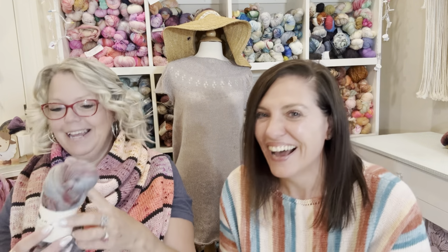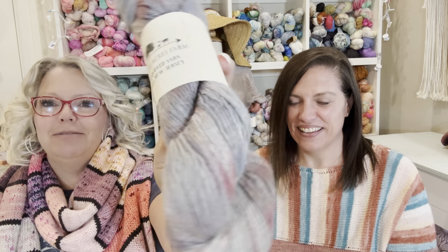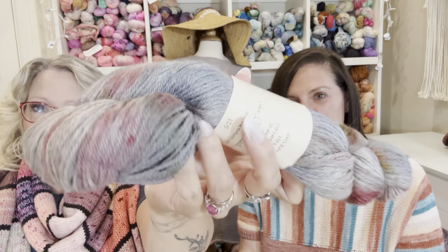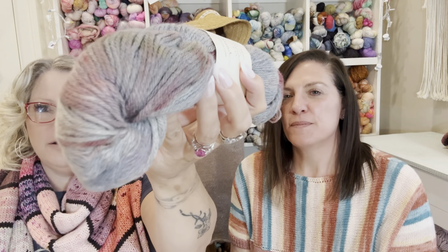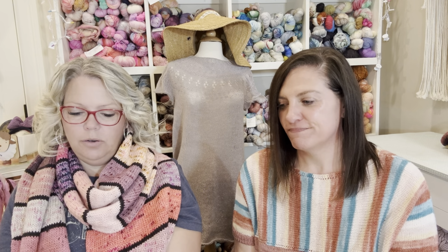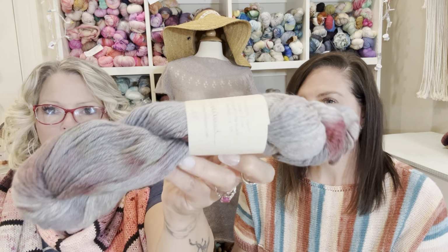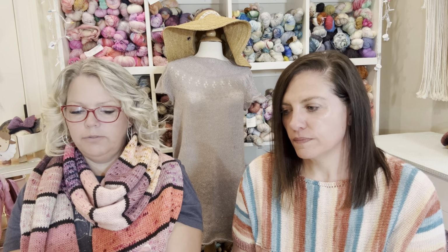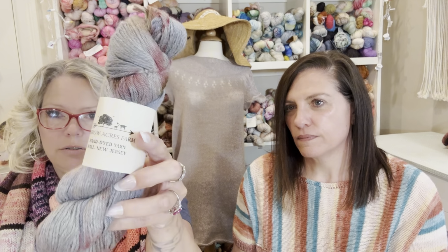That wasn't me. So this is what I got from this last one from them. It is so soft. I think I have 3 or 4 of these now, different colors, but it's so soft. It's all baby alpaca. So my plan, this one's called Overboard, I think I'll make a shawl. Maybe I'll make it for my mother-in-law because she can't do wool, but she can do alpaca.